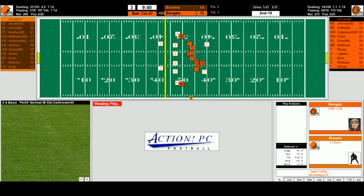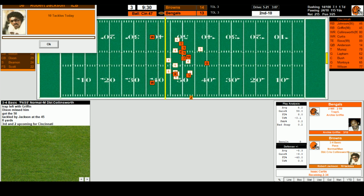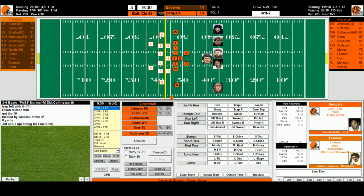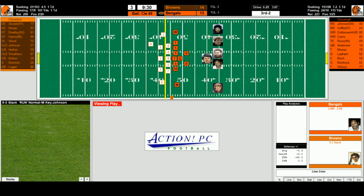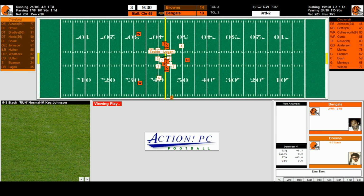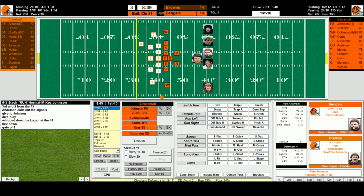Trap left for Archie Griffin. And he's across midfield into Cleveland territory. Hit at the 45 by Jackson, a gain of 8. And Robert Jackson has been all over the field. He's had 10 tackles today. 3rd and a short 2. Pete Johnson. Fullback dive from the 45. Waits for the seats to part. He should have it. He does. Whipped down by Logan for a gain of 4. And so 1st and 10 from the 41.